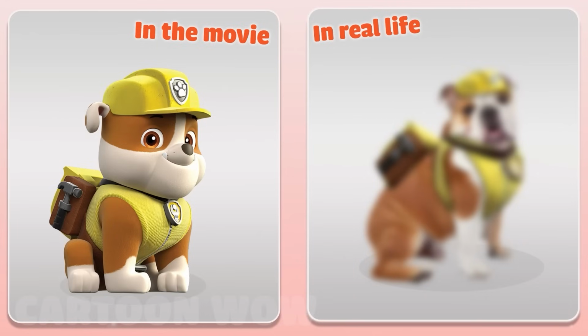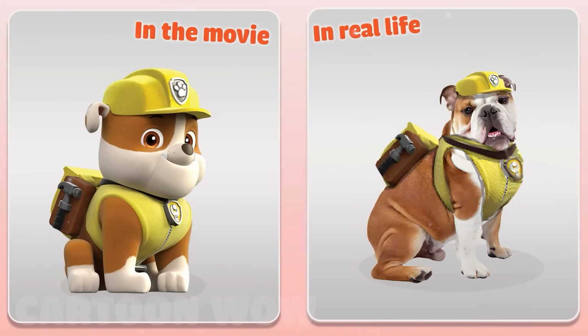What will Rubble's real-life version look like? I like this version of Rubble. He looks really cute.